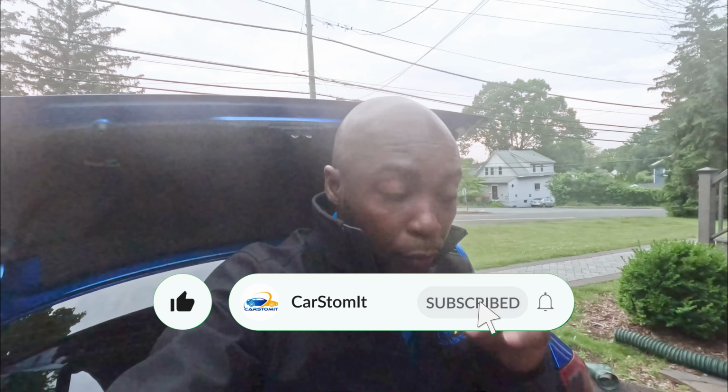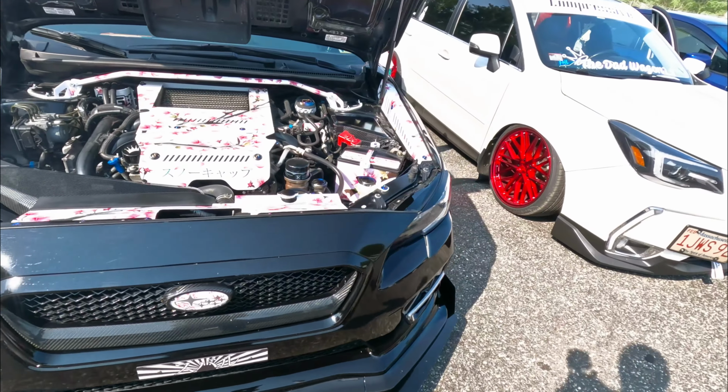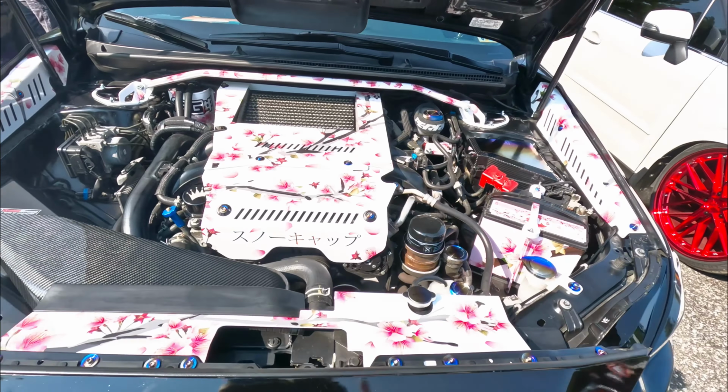This one is bagged. Look at those rims, guys. Yeah, those are hearts. All carbon fiber out, the whole front end, basically. They look at your car, but they do their judging off of... Looks interesting with the flowers. Right? I like that.